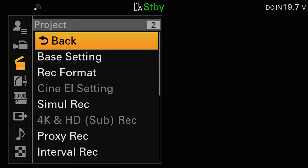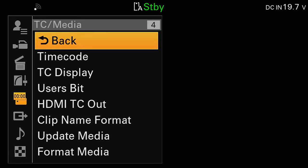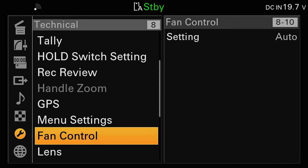Another spoiler alert, the FX9 isn't the easiest camera to use, as it has lots and lots and lots of options. It's just a bit of a learning curve.